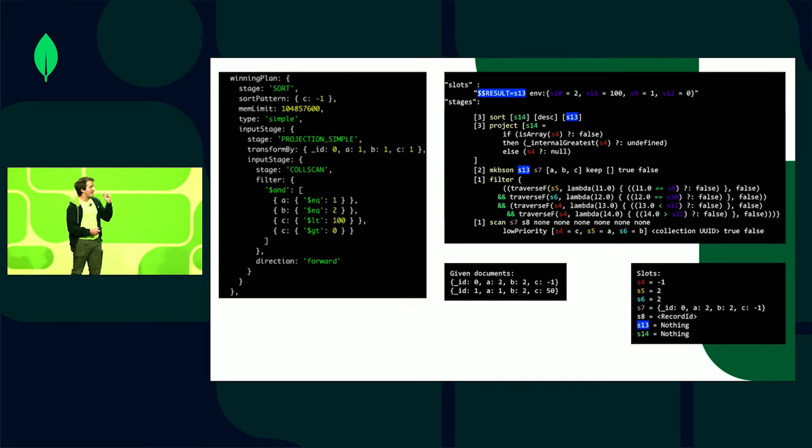And indeed, that's what's going to happen the next time the scan stage reads another document. We're going to read the next document, which does pass the query filter. Our filter is going to evaluate the expression and see that it does match. So A is 1, B is 2, and C is 50. And so control is going to be returned to our make BSON stage, where we're going to produce a new document, bind it to S13, and then we're also going to execute our sort and compute our sort key and bind that to S14. In this case, our sort key is just 50.